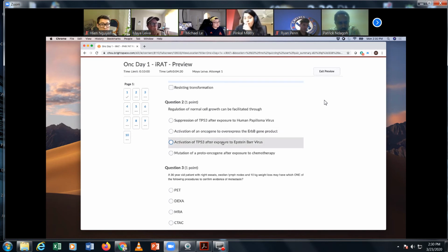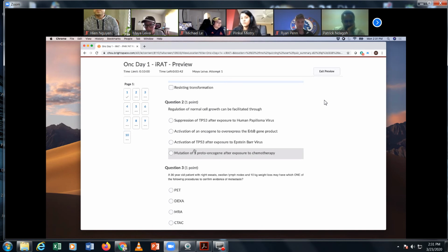Activation of TP53 after exposure to Epstein-Barr virus. So one of the things we know about Epstein-Barr virus, and I kind of talked a little bit about this, it's a lot like human papillomavirus in the sense that we know that there are certain cancers associated with those viruses, right? So we have a vaccine for HPV, which is great. And that specific vaccine helps to prevent some of the more virulent strains of HPV, which can lead to things like cervical cancer and head and neck cancer. And then we know that if we activate TP53, that's good, because that's actually a tumor suppressor, right? So we want to activate TP53. Does that make sense? Okay.